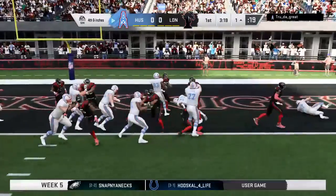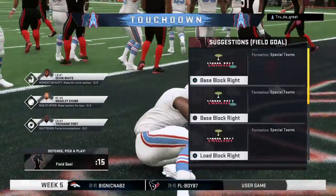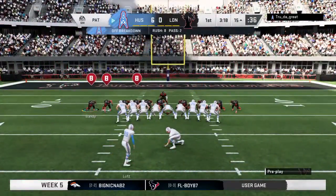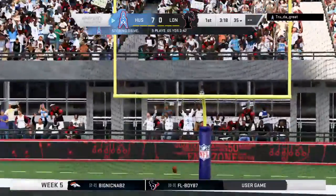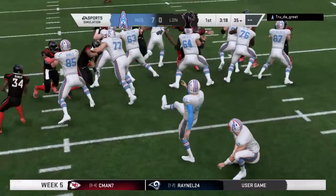They'll run it with Elliott, and he gets into the end zone. Touchdown, Houston. Ezekiel Elliott, his 5th touchdown now on the year. And they are able to strike first here on their opening drive. Lutz with the extra point, and that makes the score 7-0.